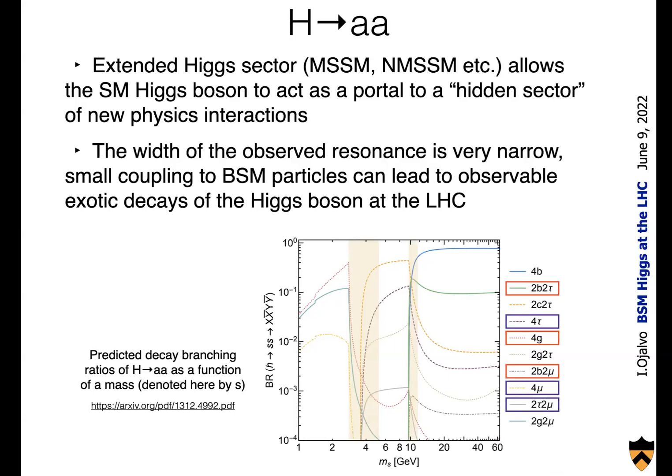So here in the bottom, you can see predicted decay branching ratios of Higgs to AA as a function of mass, denoted here by S. Here you can see this MS, this is like pseudoscalar mass. We'll be discussing the 2b 2tau, 4tau, 4 gamma, 2b 2mu, and 4mu, 2tau 2mu. And the reason why it's important to look at all these various decay modes is that each of them has strengths and weaknesses depending on where they fall in the pseudoscalar mass, and this is due to a complex and rich phenomenology.